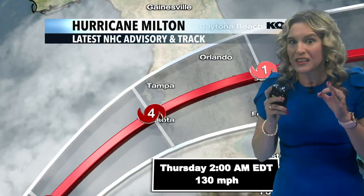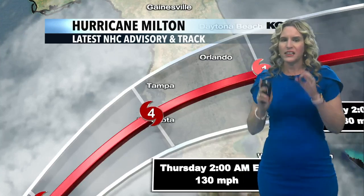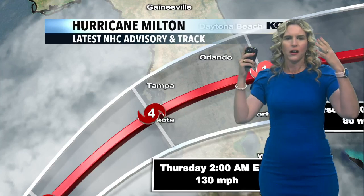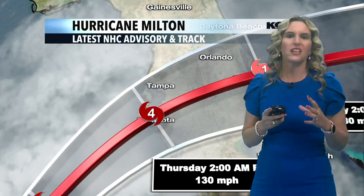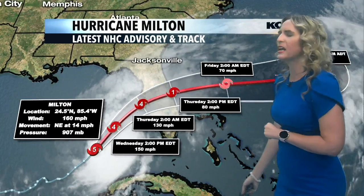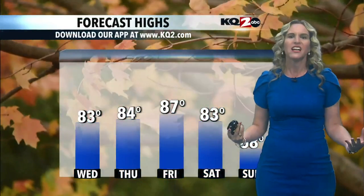Now, I've been telling you all this. Don't focus on the category number. Regardless of how strong this storm is when it makes landfall, this is going to bring catastrophic storm surge, heavy rain, hurricane force winds of 115 miles per hour or greater. It just makes me sick to my stomach of the videos and pictures that could come in once this storm quickly races through central Florida and exits into the Atlantic as we head into Friday, and it will just become a remnant low. So my thoughts and prayers are with my family and friends in Florida. Please keep them in your prayers because they are going to need it over the next 24 to 36 hours.